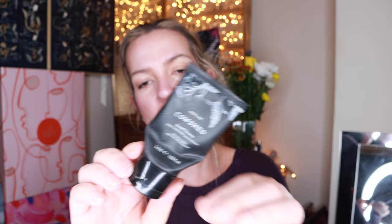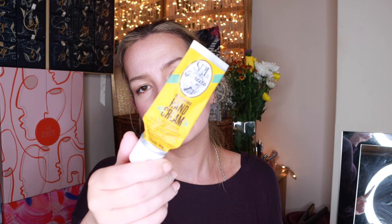Then I have Cowshed Hand Cream, Restore Hand Cream. This was quite nice. It smelled nice as well. Not as strong as the CO Bigelow. But yeah, it was a fairly nice hand cream. Then another strong smelling hand cream was from Sol de Janeiro. And this is Brazilian Touch Hand Cream. Very nice smell. Again, too much fragrance for my liking.